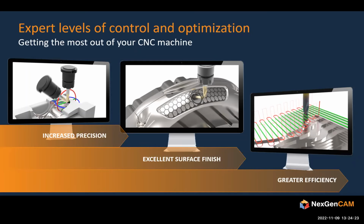Greater efficiency with our toolpaths. We've always been kind of number one with our calculation speeds. We kind of pride ourselves in the speed of the calculation of the toolpath, especially over large models, right? We have the ability to really process toolpaths fast, and you get a clean toolpath with predictable results every single time.